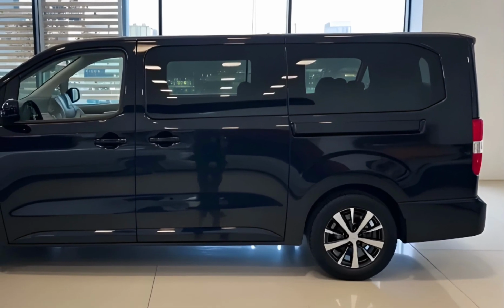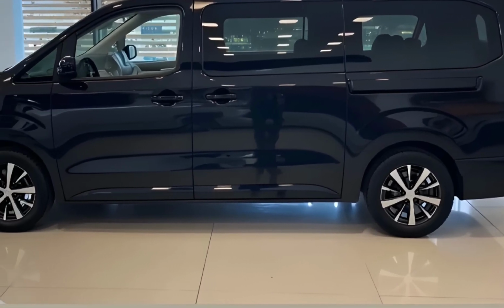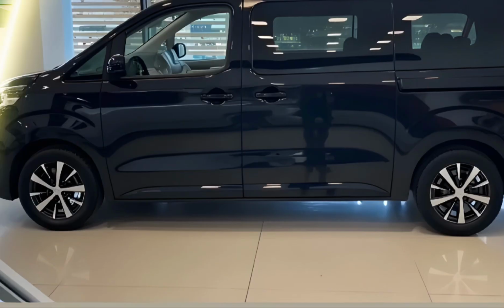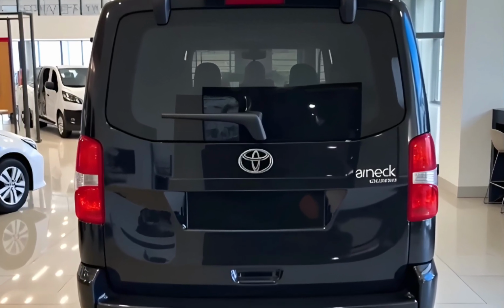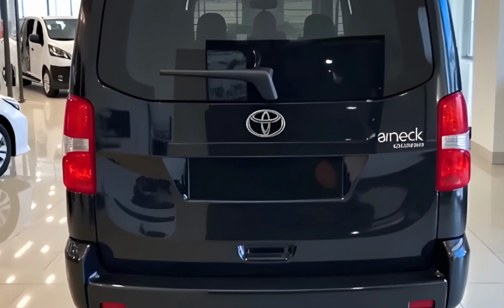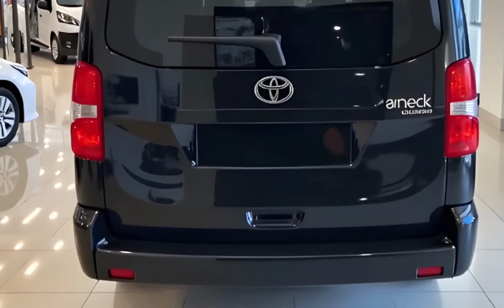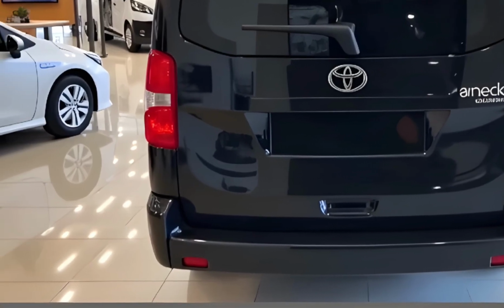Under the hood, Toyota offers multiple powertrain options again, including efficient diesel variants and a much improved electric version. The EV model especially stands out this year, now boasting over 330 kilometers of real-world range and a smoother throttle response that makes city driving easy and quiet.